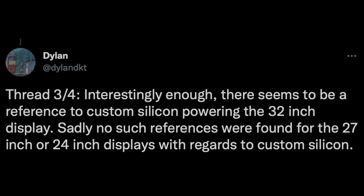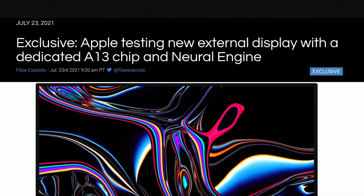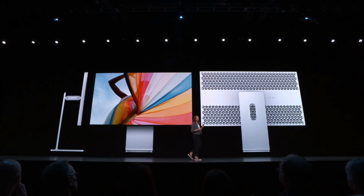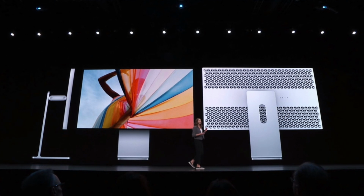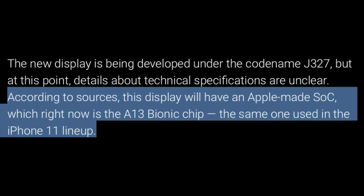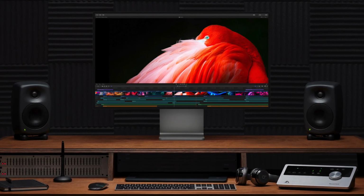Anyways, moving on to the Pro Display XDR, Dylan does reiterate a leak we've heard in the past, and that is we could see Apple Silicon in this new display. So Dylan says there seems to be a reference to custom silicon powering the 32-inch display, and I believe 9to5Mac also found references to the A13 chip coming in this display. And so yes, we could see silicon now built into this high-end monitor.